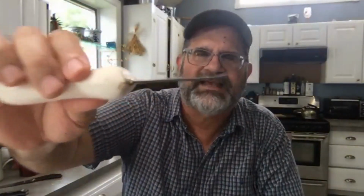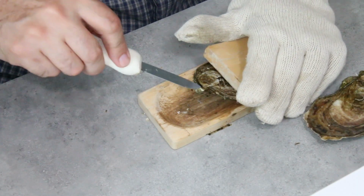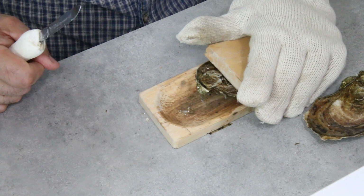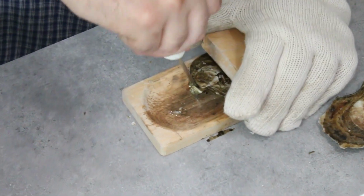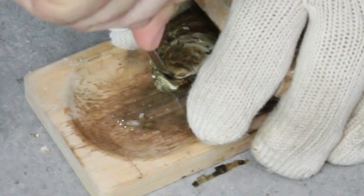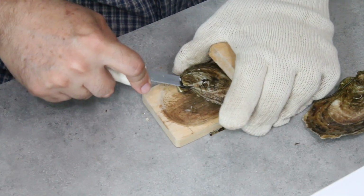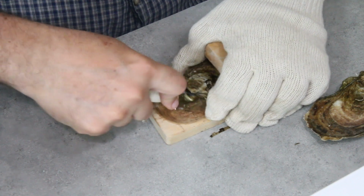It's different because it has this little bow, like a bend at the end. Okay, I see that. And what that does is that helps you go to the back, the hinge part of the oyster. So basically, what I do is I put it in flat side up, and I put that into the holder, and then I work the knife into the hinge, and I put pressure in there and push down. And sometimes the shell is a little soft, but once you're inside, then you want to move to the abductor muscle and cut that.